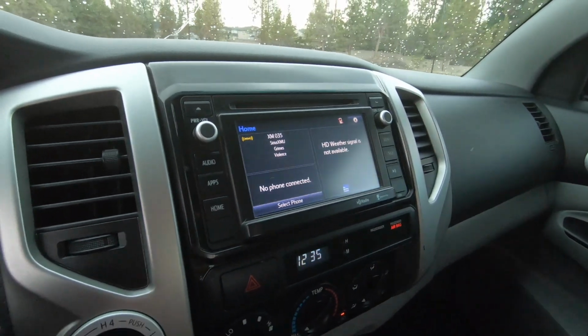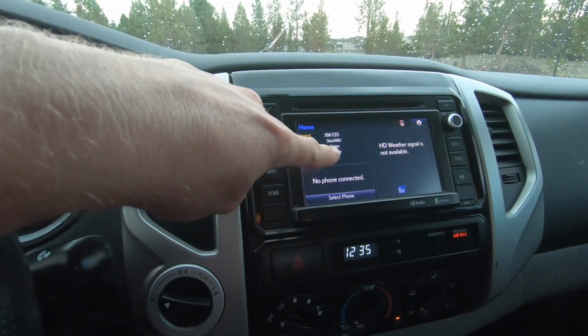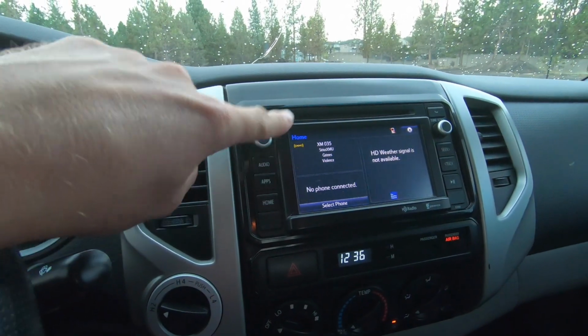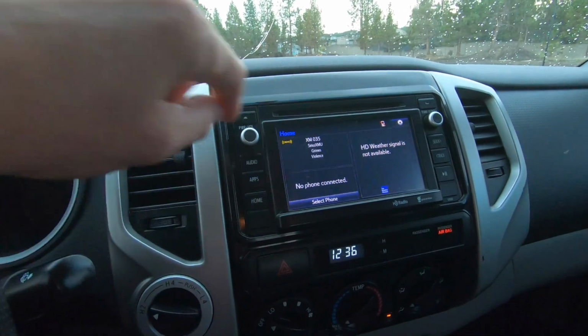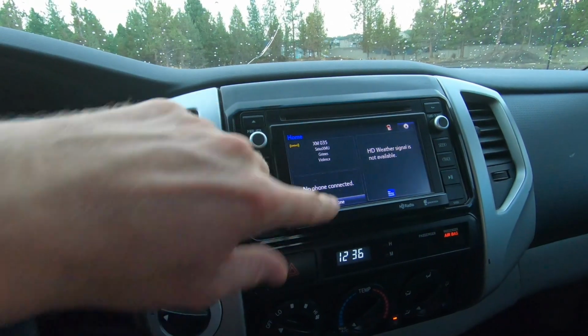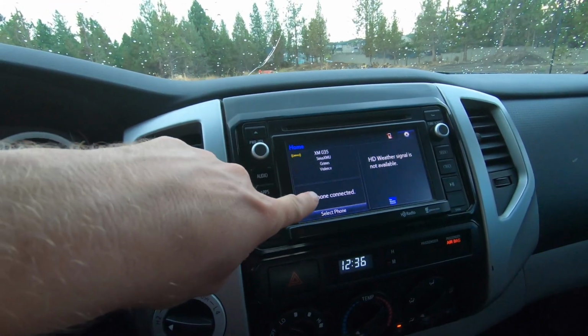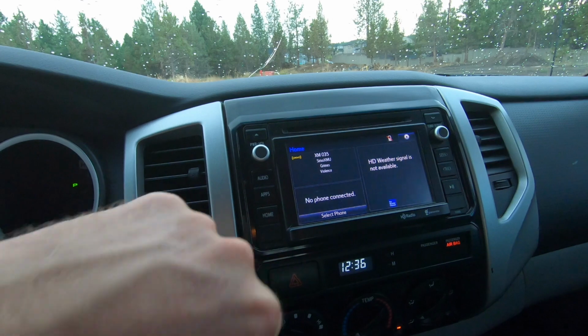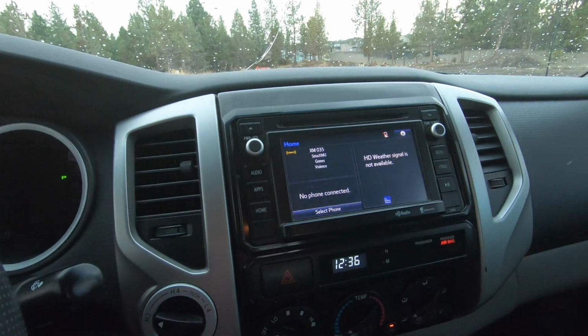So really functional system. It's got a great layout to it. This is the home screen. You can actually configure this with whatever features you want here. So currently it's set up with satellite radio, phone contacts, and weather information. So if your phone's connected to the vehicle, you'd get weather information on this part of the screen. In this portion, you can set 4 contacts that you can call with the push of a single button. And then you've got your satellite radio information here up in the upper left.